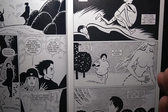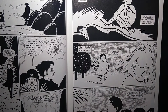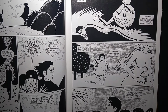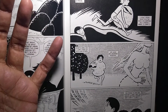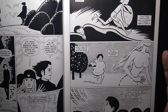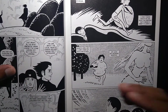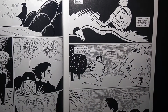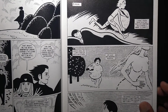I've heard a lot of people mention the Hernandez brothers, because I follow all the other comic book channels. This is the first time I'm actually reading a story by one of the Hernandez brothers. So, of course, I'll try to get my hands on Love and Rockets and Paloma, I think, which is a very famous story from them.